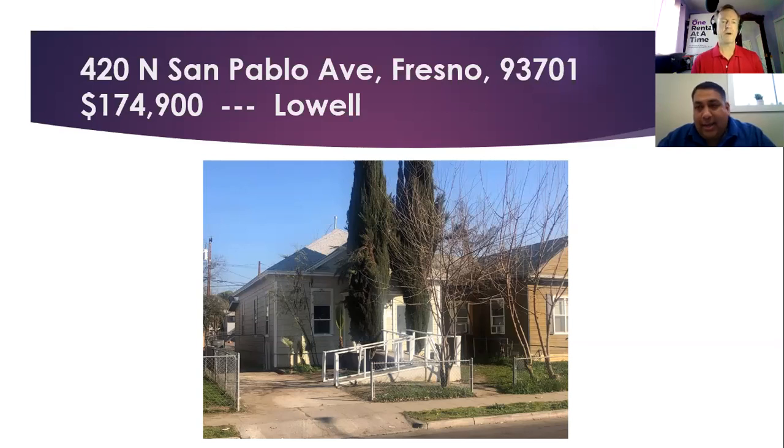So yeah, I think it's a great price. Again, the Lowell district, just to give everybody an example, I buy stuff there today. I would say over the last couple of years, 20% of my properties were in this area. So it's definitely an area I look at almost every day.